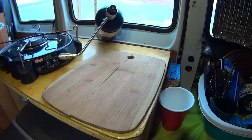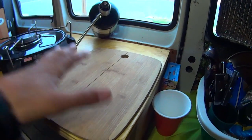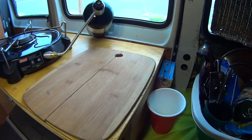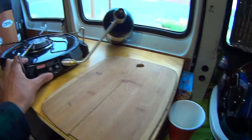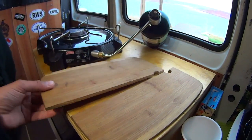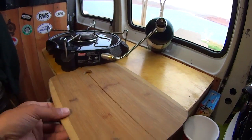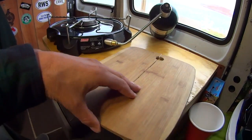Okay, so the next item that's really important in my kitchen setup is a cutting board. I need a place to cut and prepare my food, and this cutting board does the trick. It's small enough to fit on this little section of table here. I usually have my stove slid over like this, so it works out really great. Unfortunately, I just broke this yesterday. I think I was trying to cut on it while it was hanging over the edge and put too much pressure and it snapped. So I need to replace that ASAP.